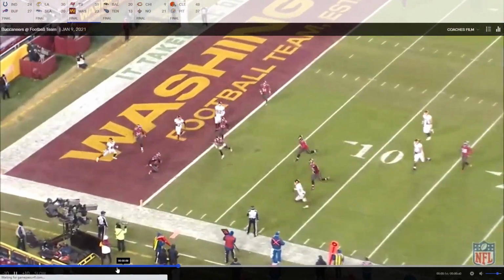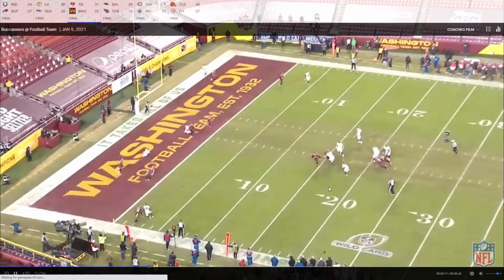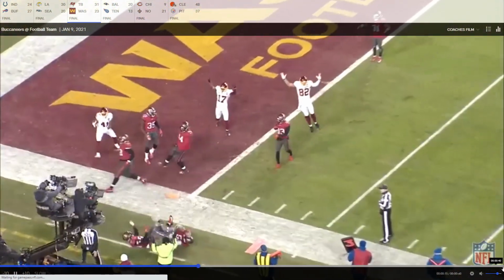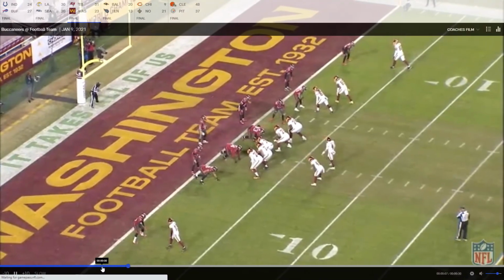There you go. That's insane. Yeah, he's definitely elusive. That's for sure. That's impressive.